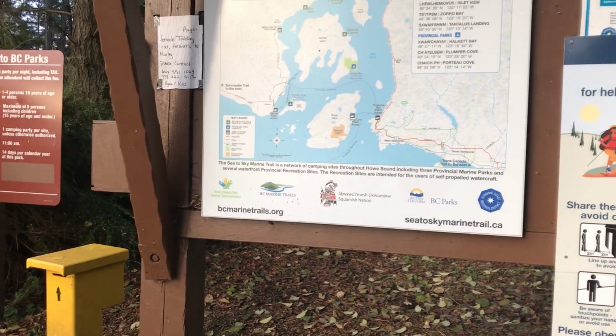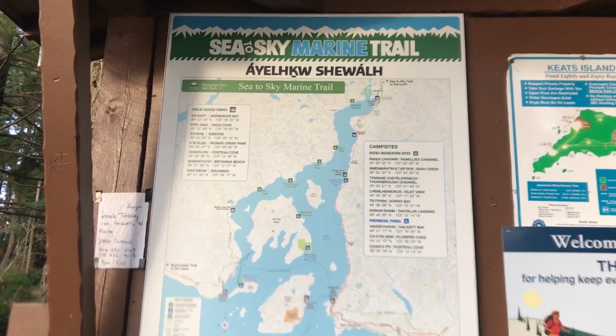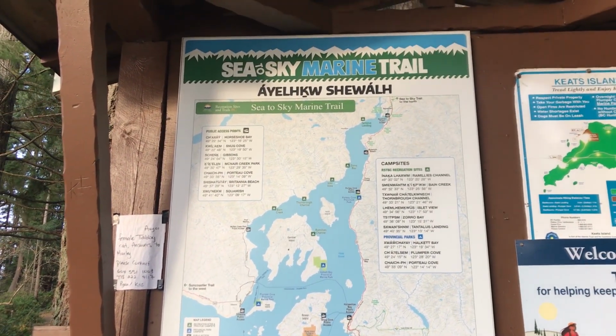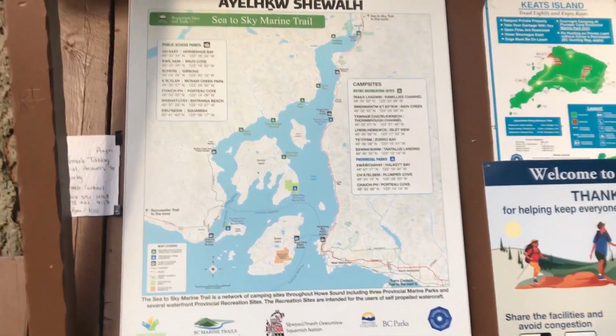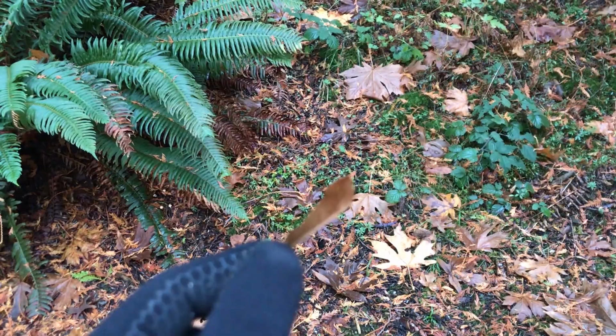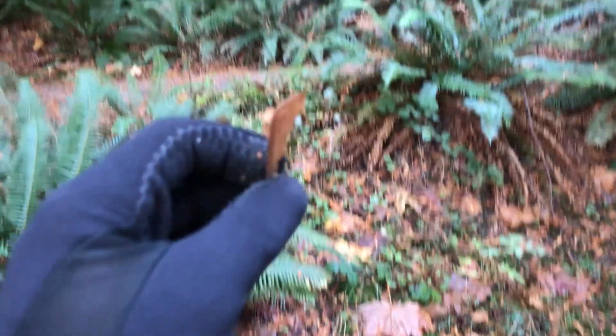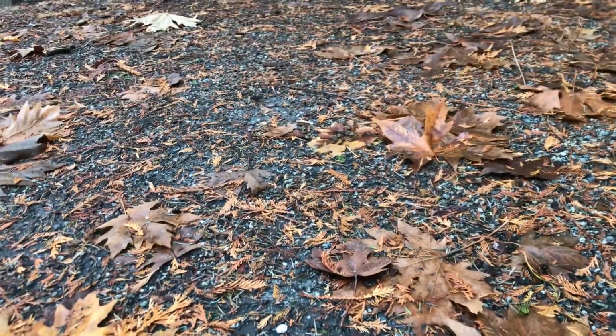Alright, bro, let's go and choose a little hike. I like it. Sea to Sky Marine Trail. It's the only option, so it's the best option. Let's do it. One of these little guys just flew off a tree and landed in my head. So we're gonna check it out and see how well it flies. Perfect.